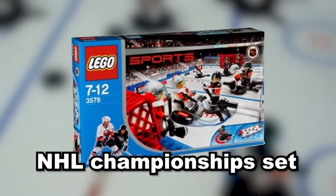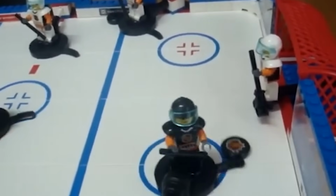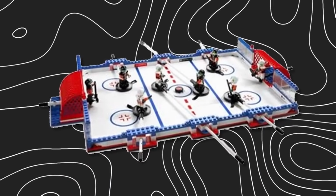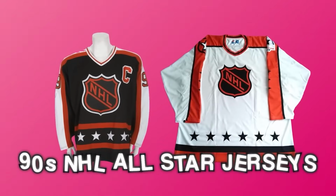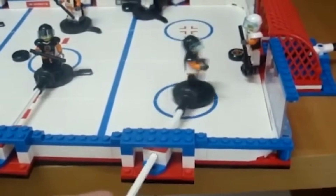First up is the NHL Championship set. It came with 374 pieces, and when you put it all together, you could play a real game of table hockey made completely out of LEGO bricks. But that's not even the best part. Since this was the championship set, the minifigures' uniforms are based on the NHL All-Star Game uniforms from the 1990s. I think it's safe to say this is one of the most functional LEGO sets in history.